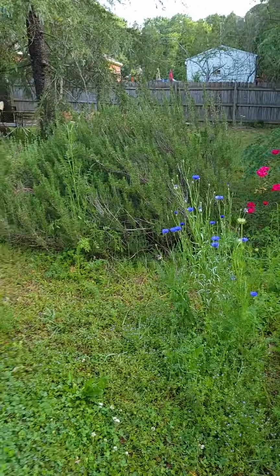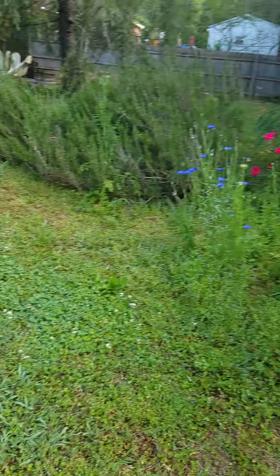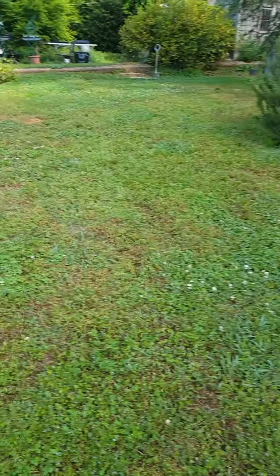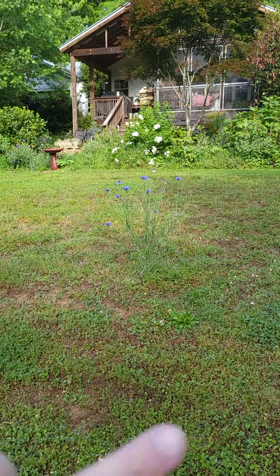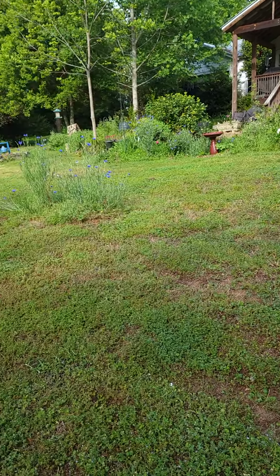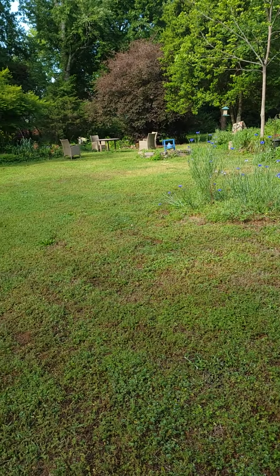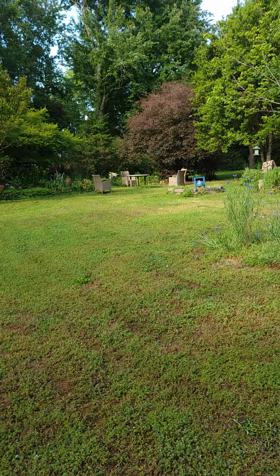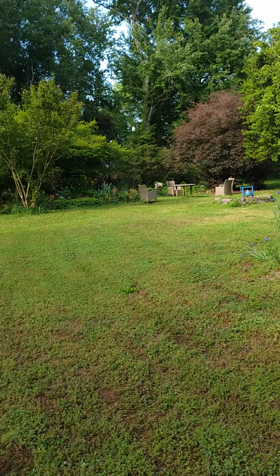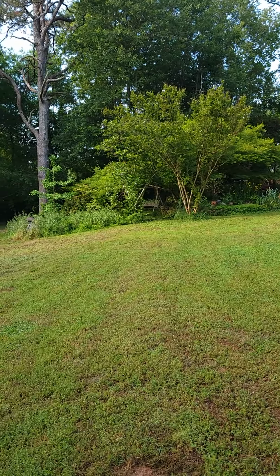Knockout roses, and then we have rosemary. Let me span around here. Probably too quick, but we still have bachelor buttons growing in the yard because I want them to reseed. Brian cut down some of them last night, and there's the table and chairs. I see they have been rearranged by my dear husband, so I'll go and fix them, make them right.